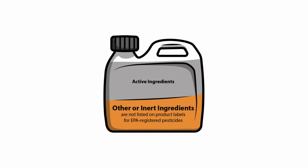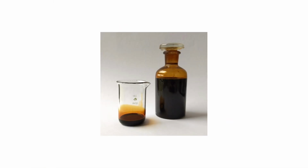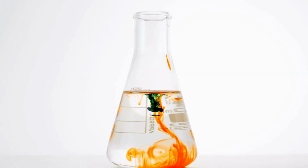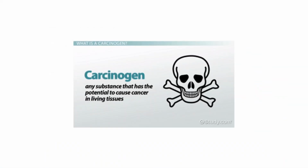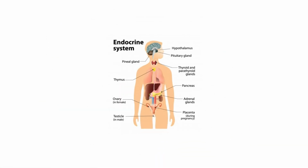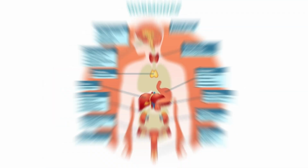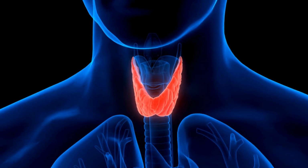Another concern? Inert ingredients. These are the unnamed other components that manufacturers aren't required to list, but which can make up more than 90% of the product. Some of these include petroleum distillates, fragrance chemicals, and solvents that act as carriers, but may also be toxic, allergenic, or carcinogenic. A report by the Environmental Working Group found that some commercial bug sprays even contained suspected endocrine-disrupting chemicals that mess with your body's hormones, potentially affecting fertility, metabolism, and thyroid function.